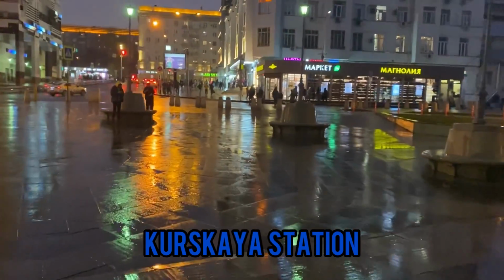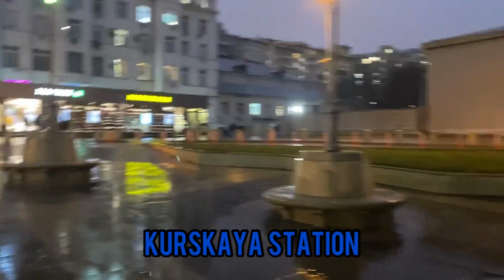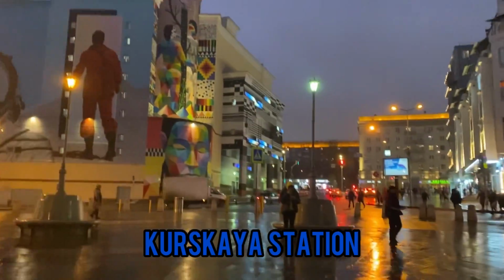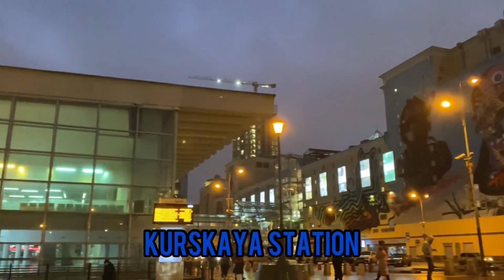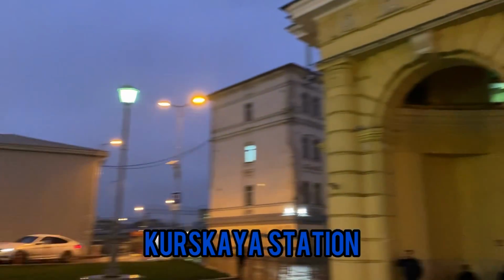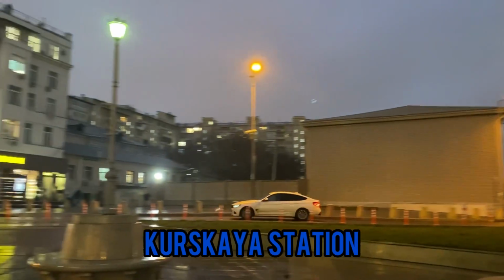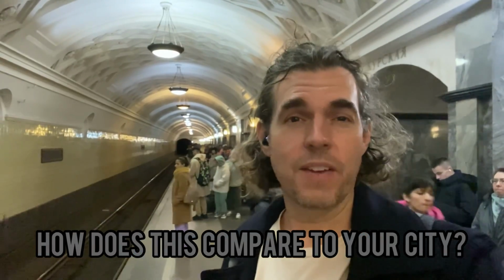I like the rain, it's actually good timing. It messes up my hair, but it makes the city look nice and shiny. So, got murals, city lights, old buildings, beautiful metro entrance, and more buildings. All right, so we got 7 stops left.